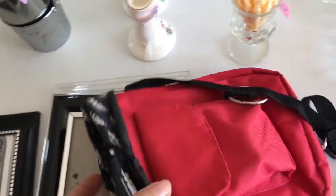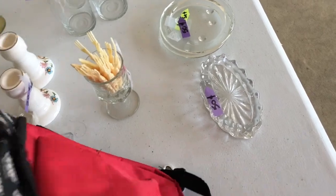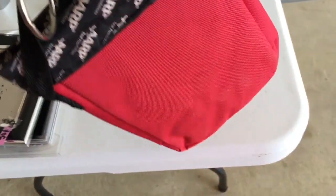So make sure you have petty cash. Make sure you carry it in a little bag. A lot of people do a backpack. This is a little carry-all. Just hang on to it.